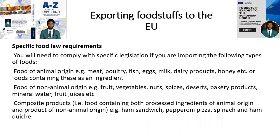Specific food law requirements that you must also note. You will need to comply with specific legislation if you are exporting this type of food to the EU. Food of animal origin, that is meat, poultry, fish, eggs, milk, dairy products, honey, etc., or food containing this as an ingredient. Food of non-animal origin, which is fruits, vegetables, nuts, spices, desserts, bakery products, and all this. Then composite products, food containing both processed ingredients of animal origin and products of non-animal origin. So these are the major three categories of food entering into the European Union. These are how they are categorized.